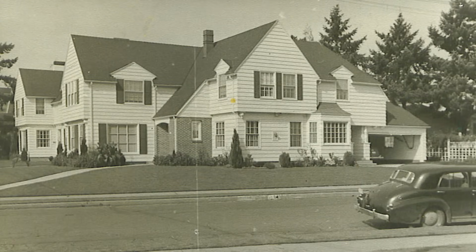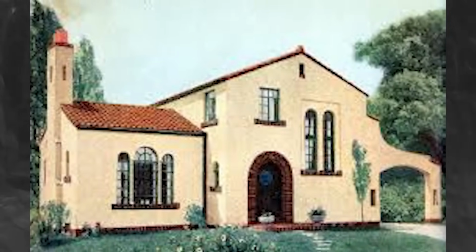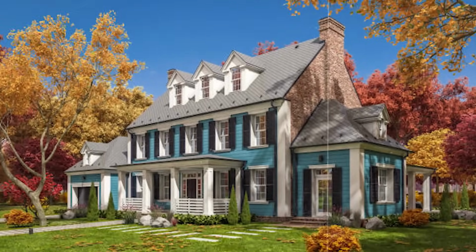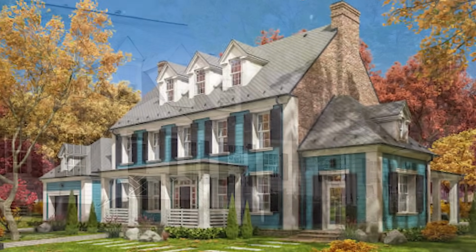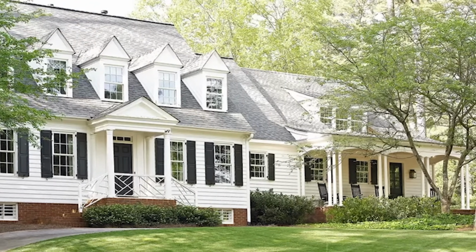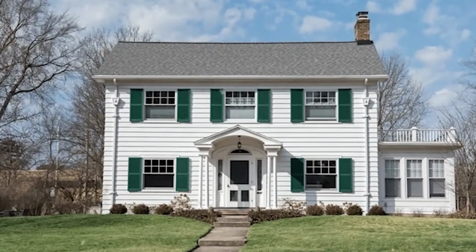Traditional colonial homes feature brick or wood siding, giving them a warm, inviting look. Inside, the layout follows a logical flow. Common areas like the kitchen and family room occupy the first floor, while bedrooms are tucked away on the upper levels for privacy. Many colonial homes also showcase dormer windows, shutters, and classic fireplaces, adding to their historic charm. Today they remain a popular choice for their timeless elegance and functional design.